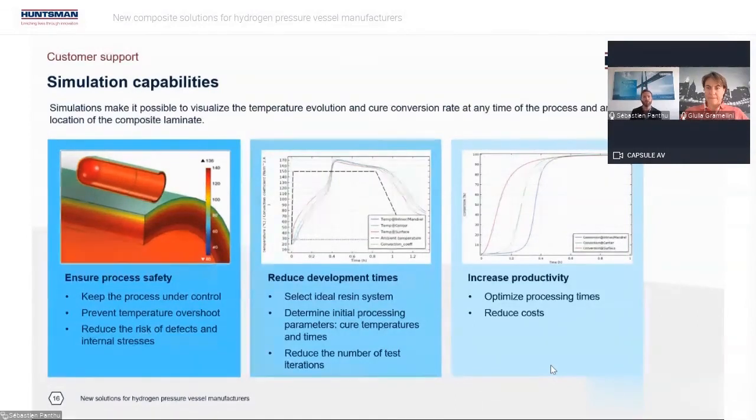We can generate uncontrolled temperature overshoot very high, above 200 Celsius. So it's important to keep everything under control, because otherwise you have a risk of creating some defects in your laminates or generating internal stresses that will lead to cracks. And as well, to protect some of the components of the pressure vessel, like the liner, or even the sealings or the adhesives at the connection on both parts. We can also visualize the degree of cure. This will help to optimize the productivity later on.